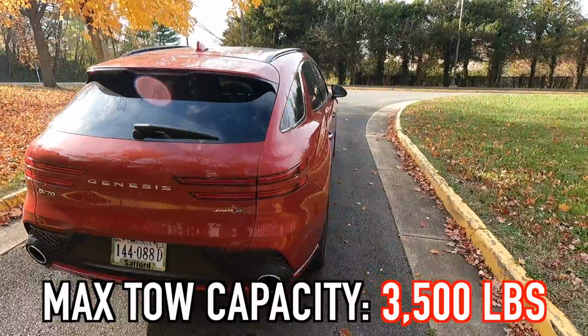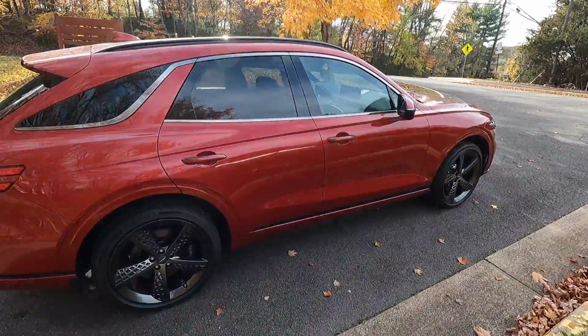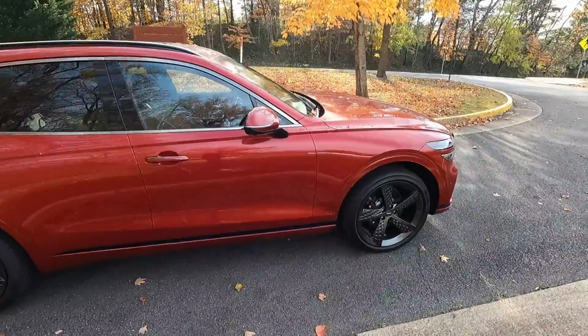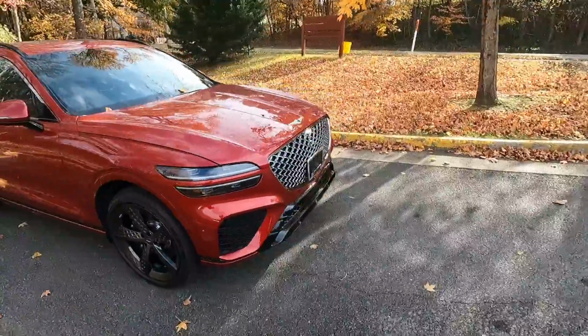And I would have expected it to be just a little bit higher, but it is not, especially considering you get this powerful twin turbo V6. You would expect it to be just a little bit more capable towing wise than it is.